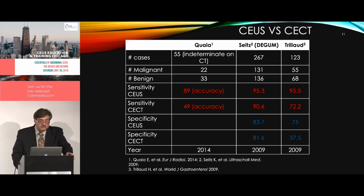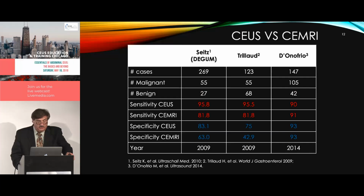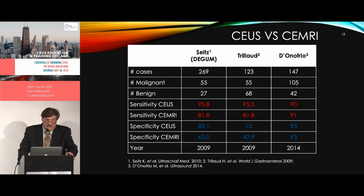But if we look at the remaining 2 studies that compared head-to-head the same patient, you can see that the sensitivity of CEUS in both studies was better, and the specificity in both studies was better. If we look at ultrasound contrast versus MR, there were 3 studies done. Again, in 2 of the studies, the sensitivity of CEUS was better, and the specificity in those 2 studies was better for CEUS than MR. In the other study, they were about equivalent. So we think all of the literature suggests CEUS is as good as enhanced CT or MR.